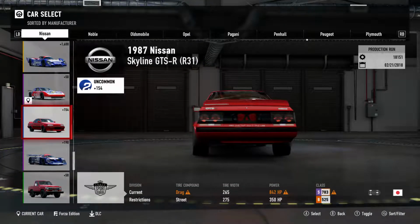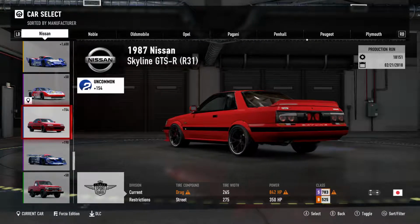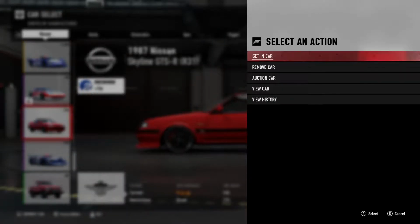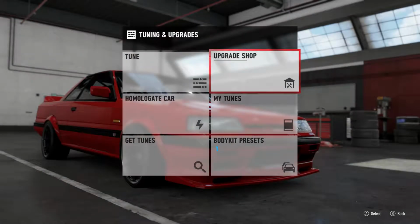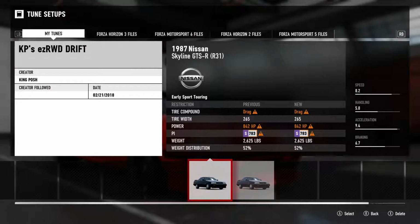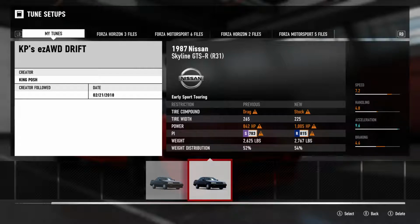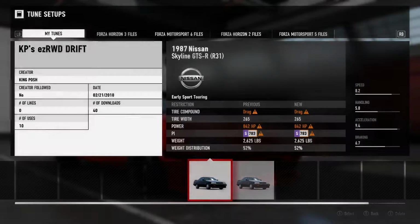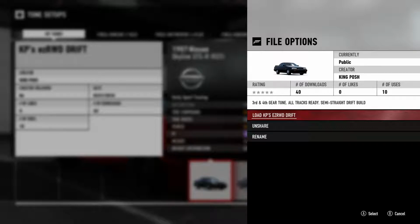Alright, so we got the 1987 Nissan Skyline GTS-R R31. Such a beautiful production run. There are body kits for it, not much, but there are. We got KP's Easy All-Wheel Drift and KP's Easy Rear-Wheel Drive Drift. All-wheel drive first. 58 downloads, 8 likes, and been used 70 times. Well, that's a good one right there. And we got the rear-wheel drive: 40 downloads, been used 10 times.